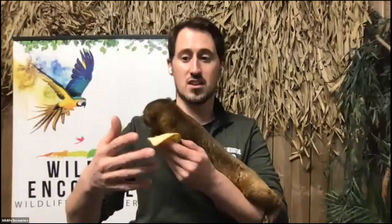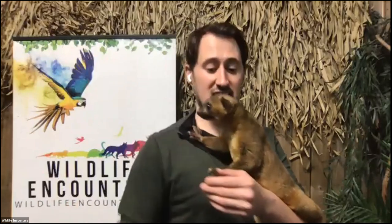So if you've ever been to a place like Mexico, the Yucatan area, they have coatimundis. They kind of look like this too. Those are all related to one another. So very similar related animals. So he is very closely related to a raccoon. But if you watch, I don't have to hold him. He hangs on with those claws.